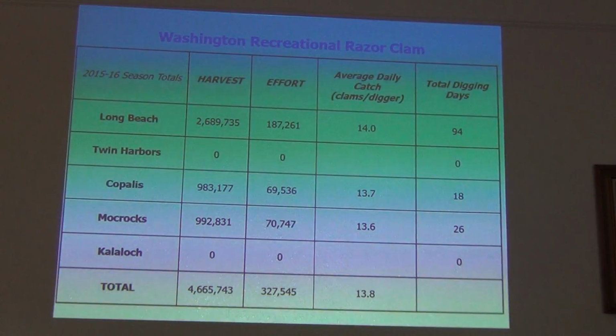And that happened, we didn't do it right out of the blocks because we wanted to make sure toxin levels were going to remain low. But once we were confident about that, around the first part of February, we ran that, and then through the first part of April, if I'm not mistaken, at Long Beach only. Every day digging, we got to decide when to go.